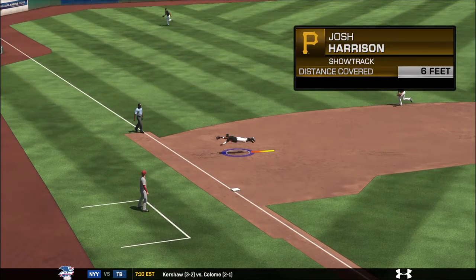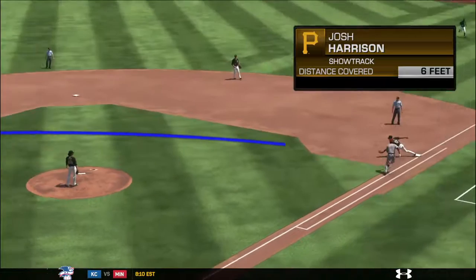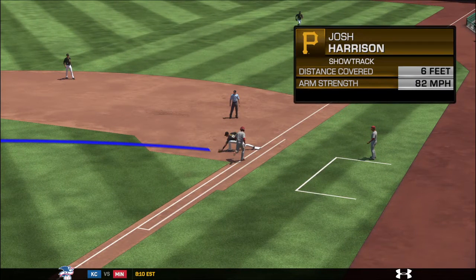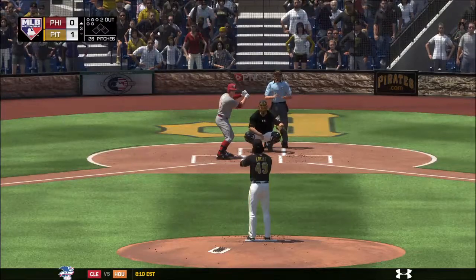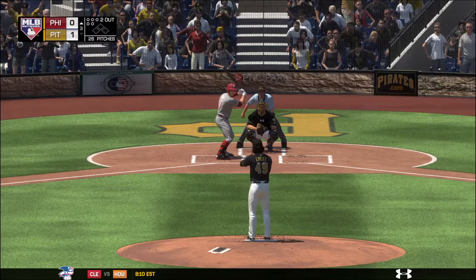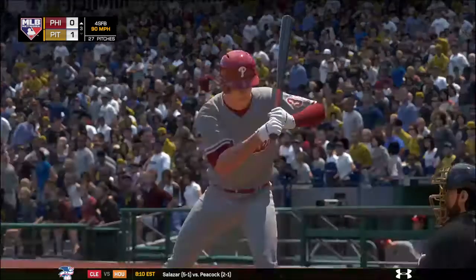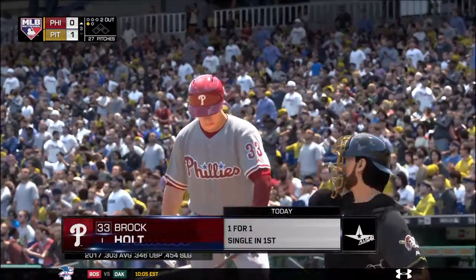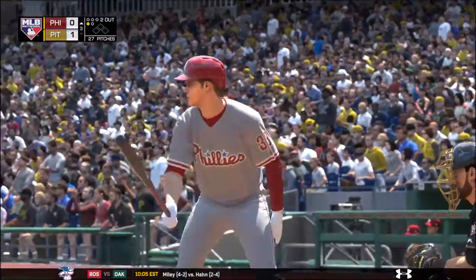Take a look at Harrison. That ball looked like a double written all over it. They just fired that one over to first to prevent Acho from getting a base hit. There's Brock Holt. There's 2 down in the third. The pitch to Holt is a called strike. Down the middle. Holt singled to start off the game, singled on the first pitch.